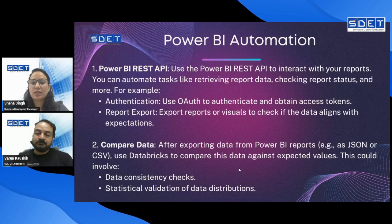Great, great. I think the person who asked this question has got the answer. And we have our next question, which is: what role does continuous integration or continuous deployment play in ETL testing automation? Okay. So CI/CD, if you read about it, is continuous integration, continuous deployment.